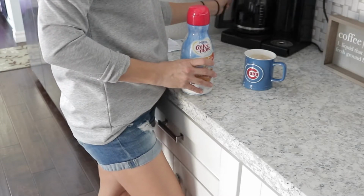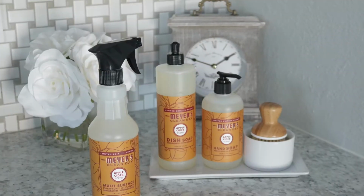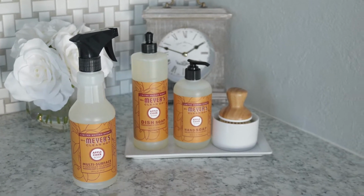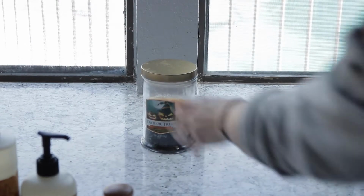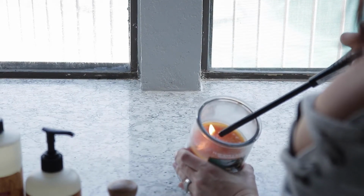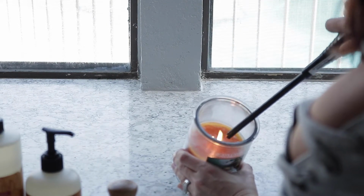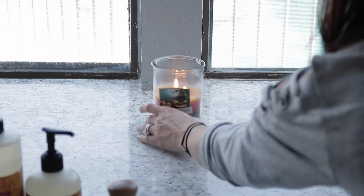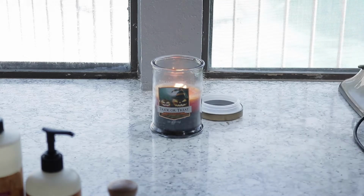I did just get my fall order of my Mrs. Meyers set in the apple cider, and I'm so excited to be cleaning with this for the first time. It smells so good. And I just wanted to light one of my fall candles. This one is called Trick or Treat. I got it at our local grocery store, and it kind of has like a cinnamony, pumpkin-y vibe to it, and it smells so yummy.